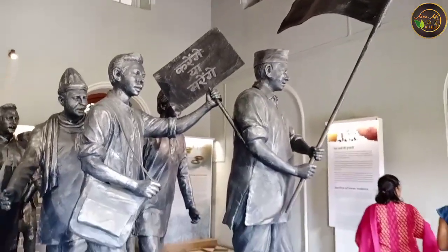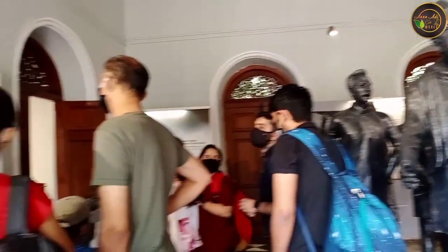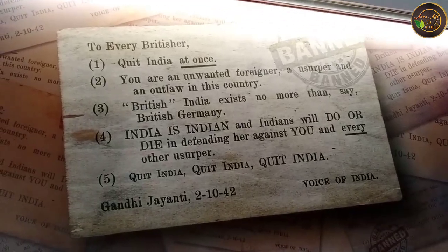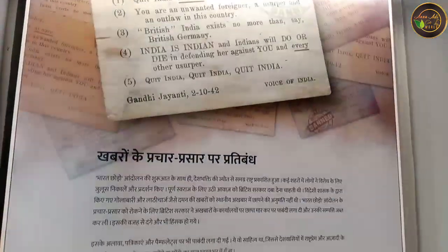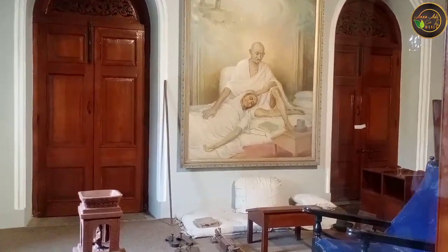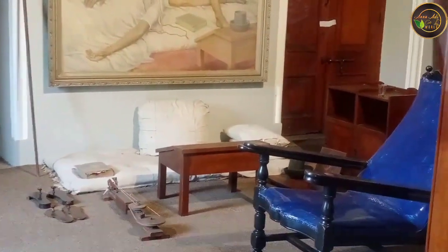There is a charitable cause behind the construction of Aga Khan Palace. Sultan Muhammad Shah Aga Khan built this palace in 1892 with the motive of providing employment to the villagers living in poverty in the area of Pune. It was constructed over a period of 5 years with a budget of 12 lakhs. The whole area covers 19 acres and as much as 13 acres of land is allotted to greenery.